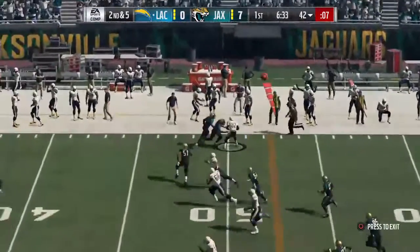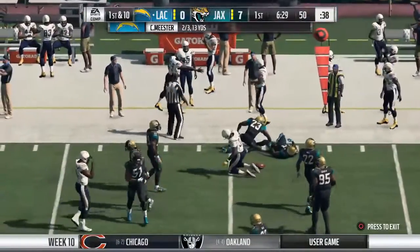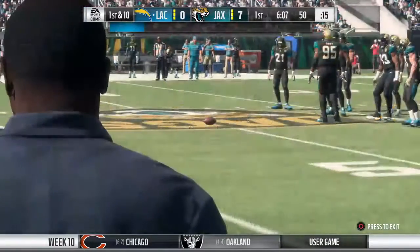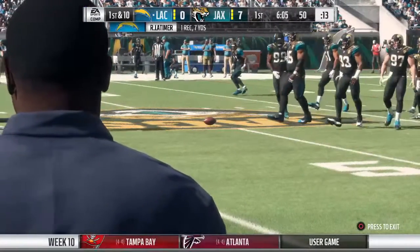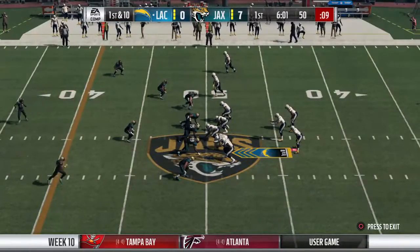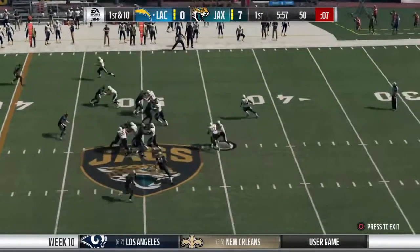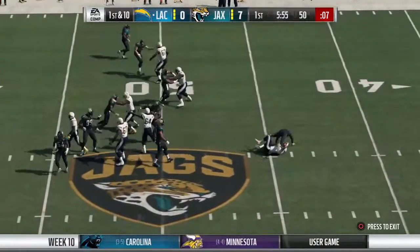Screen pass. That's complete. And he'll get it out to midfield. Looks like, yeah, they'll spot it right at midfield at the 50. Call it a gain is 7, and it gets him a new set of downs. For a second there, I thought that might break big. Screen pass. Looked like it was coming together. Looked like there was an opening. Still, ended up with a solid game.